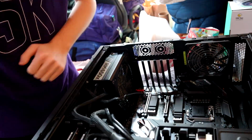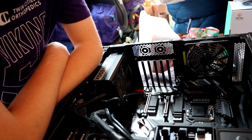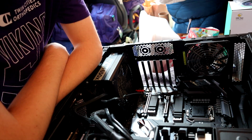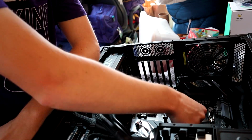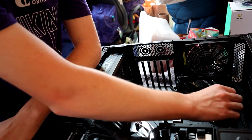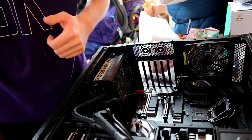Okay. That's nice. Of course, now that I've confirmed that it fits, I am going to need to actually put the backplate on for the cooler. And I know people like to pre-install the CPU, so I'm going to pop that off right now. Just have that satisfying moment. Oh, shit. Look at that. And then when you put it back on, I think that backplate comes off. So I'm going to put the CPU in and then install the cooler.